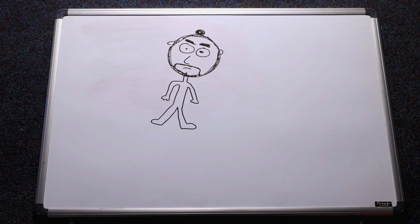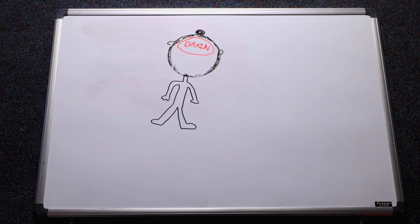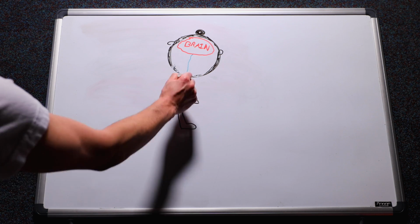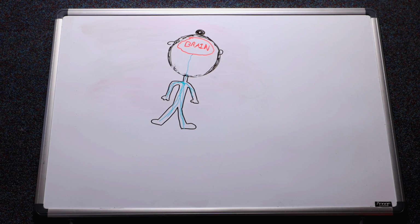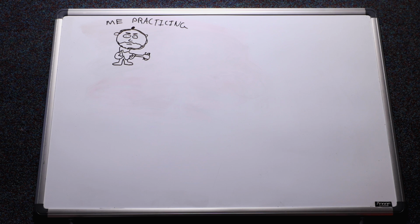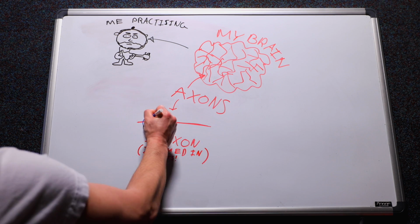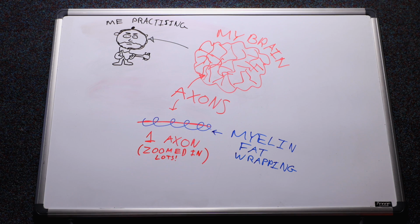Okay, so in my head, I've got a brain. Within my brain, there are nerve fibers and fat. For my brain to make my body do stuff, it sends information down my spinal cord along more nerve fibers that go to the muscles all throughout my body. So what's happening when I repeat a motion over and over again, or practice? For this, we need to look closer at the brain. The nerve fibers in my brain are called axons and are wrapped with a fat called myelin.